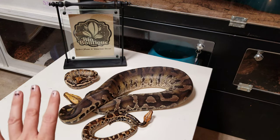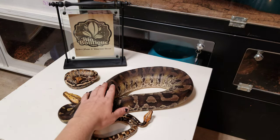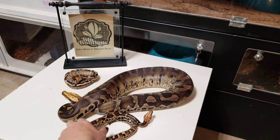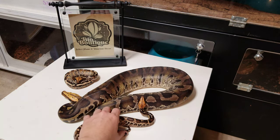So what we're looking at here, real quick, are my pumpkin head Sumatran short-tailed pythons. This guy right here is the father of these little babies from this year. And on my website, you'll see some animals available. Our new website is bioboutiquekc.com. But we don't have any more yelloweds available, unfortunately.